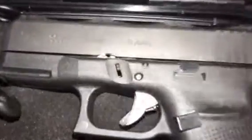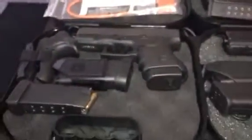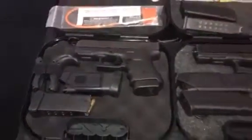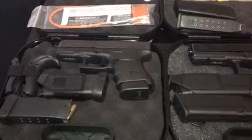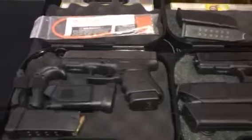I'm doing another review on my Glock 30 Gen 4. Purchased this gun. Well, actually, I picked it up on Thursday, September 7th.